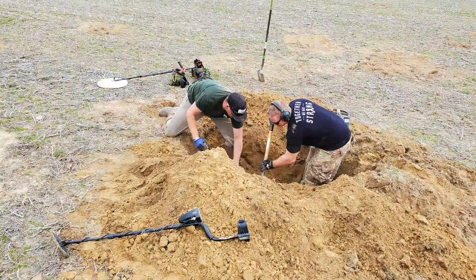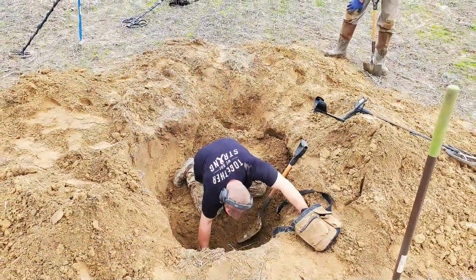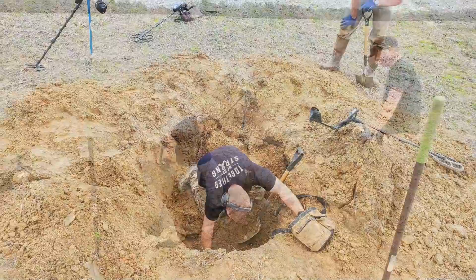So, unfortunately, I didn't take any video of us digging the pit or the things we were finding inside of the pit. I did end up taking a few pictures of the guys as we were making the hole wider and deeper, but I didn't get any video of the things we were finding. We ended up finding a handful of bullets and a whole mess load of percussion caps.